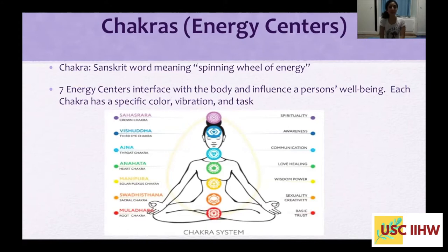And I know we all have different terms or beliefs that connect to that, but that is where the seventh chakra resides.